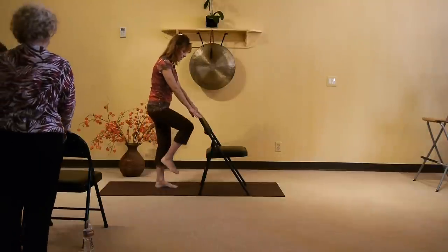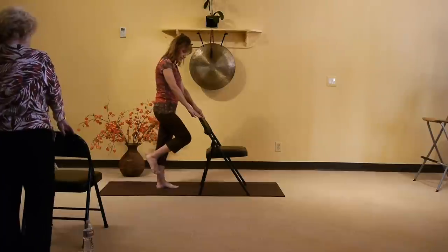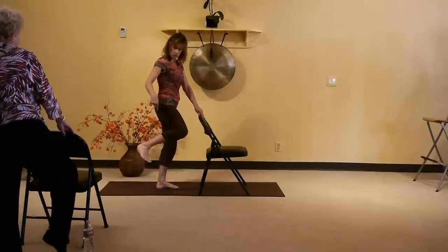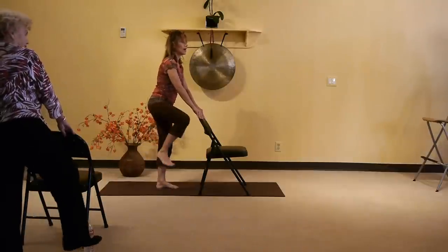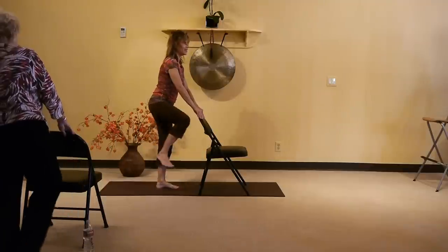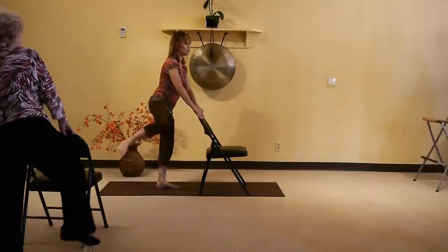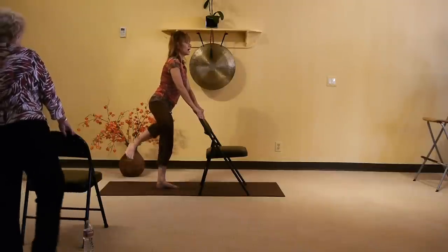Okay? So now we're going to get into the hips a little bit. The right foot's going to go out. We're going to bend the knee, take it out to the side. The foot is flexed, right? And then we're going to go hip circles around and around, getting into the joints. Good. And then the other way, round and round. And then we're going to go up and down a couple times, up and down.